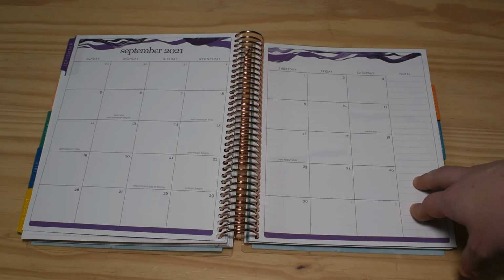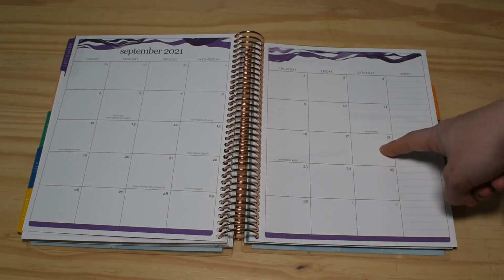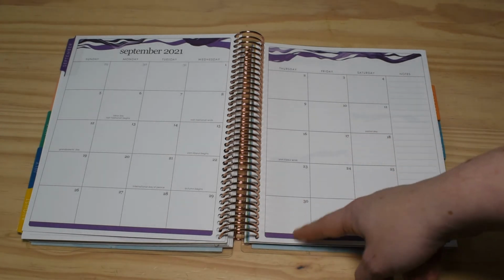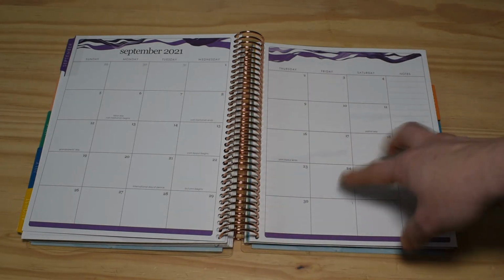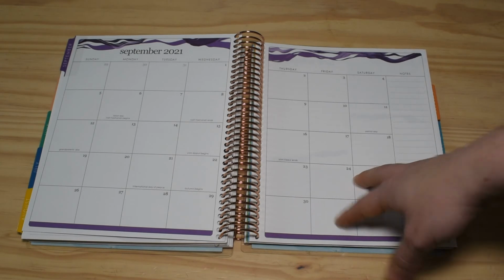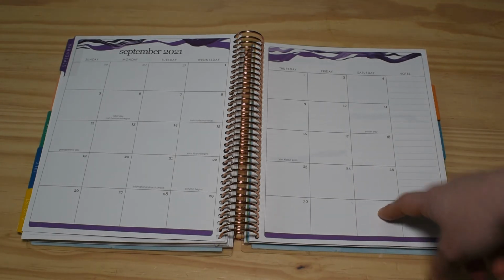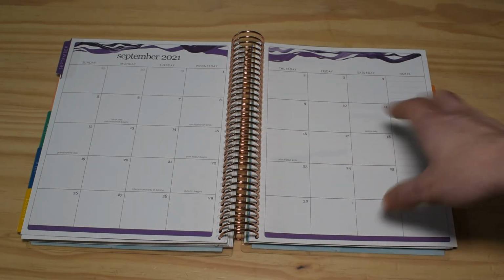For the monthly spread, this is where I'm going to be keeping a record of what I do. So if I read a specific part of the Bible, if I read pages in a book, if I pray a specific prayer or a novena, if I want to keep track of that, something to that extent, this is where I'm going to write it down, and then that way I can look back and say, when was the last time I did that? And then I can easily find that.